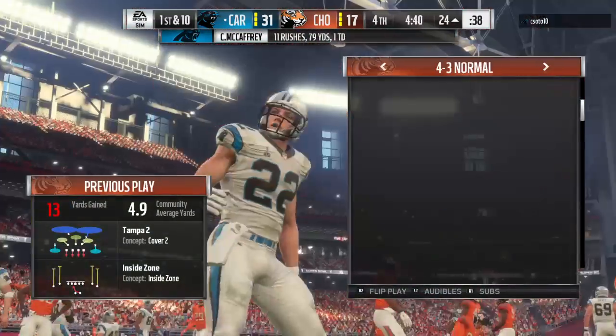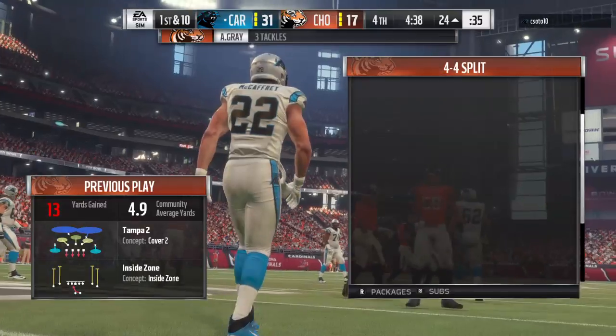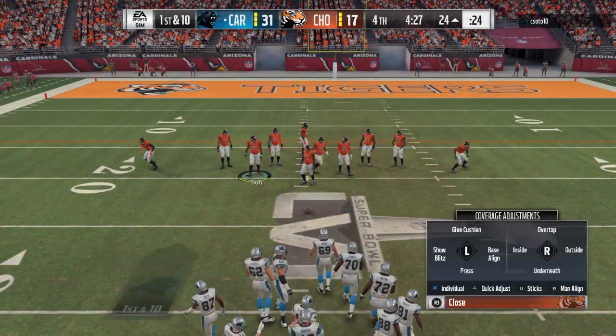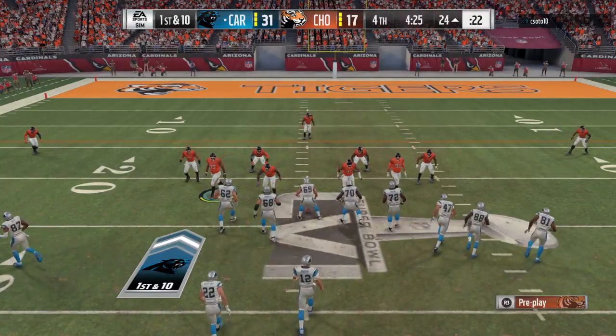And brought down, but not before they're inside the 25. That one goes for 13 yards, and it moves the sticks.